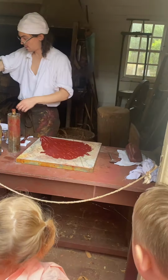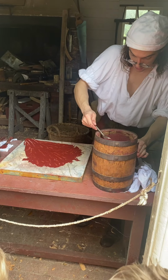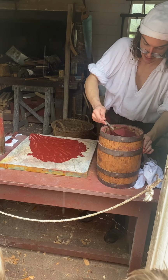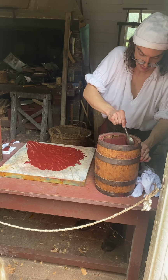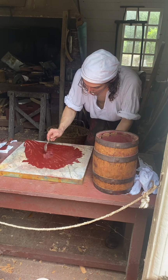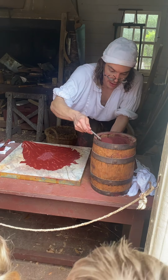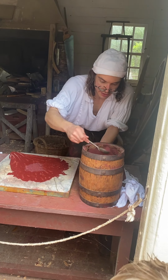So what's the red stuff here? So this is paint. For work vehicles that we make in the shop, like carts or wagons or wheelbarrows, we'll make the paint. Right now this is the pigment that I'm putting on the stone. This is called Spanish brown. You can get it from Spain. It's just dirt from that area, just refined, processed dirt.